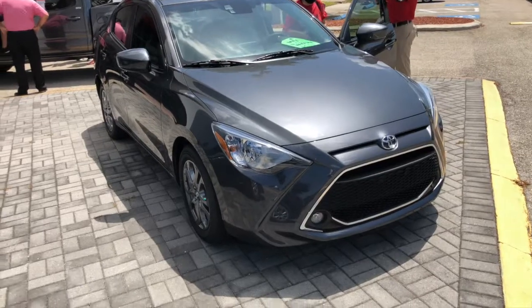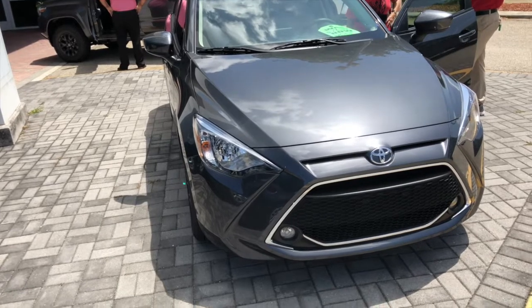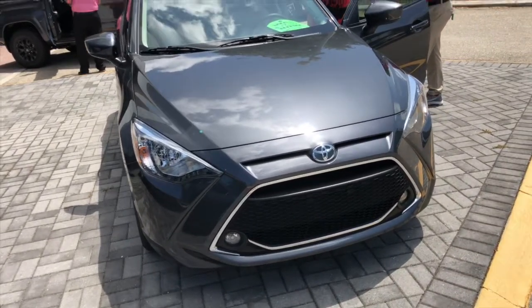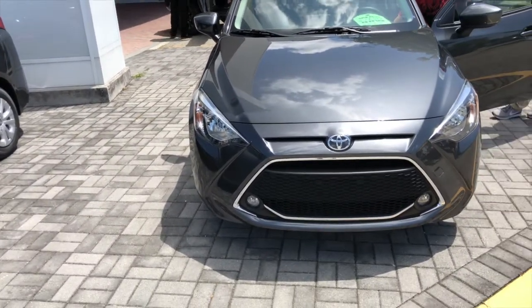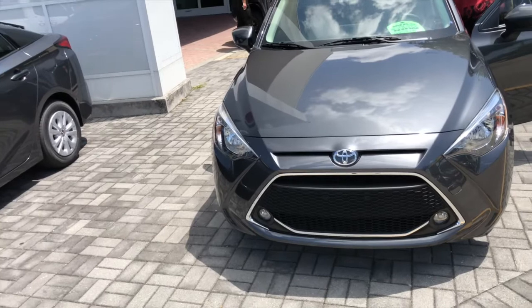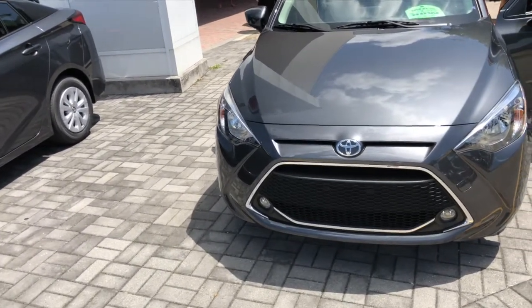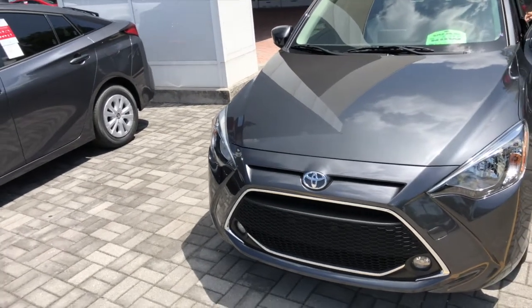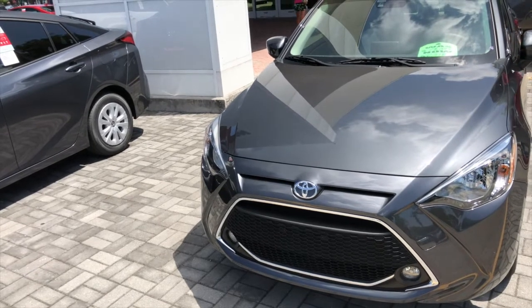For my sister, I test drove the Yaris, and it has a nice ride. It has two drive modes, the sport mode and the regular mode. The sport mode is a little bit jerkier and revs up the engine. In reference to the engine, it has a 1.5 liter 4-cylinder double overhead cam with 16 valves, producing around 106 horsepower.